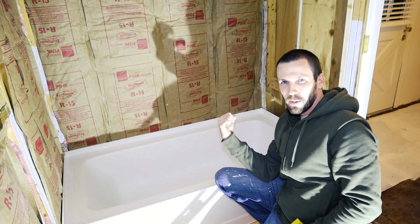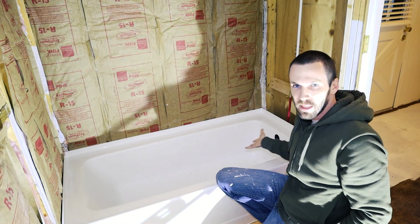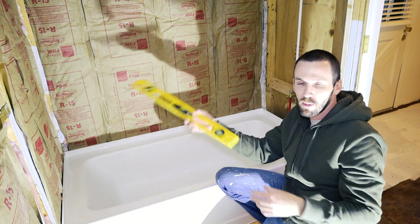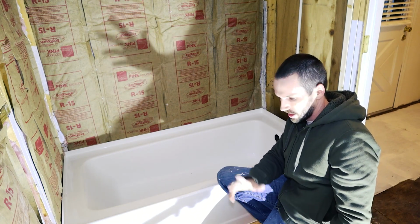So it slants a little bit down towards the drain, just barely, which I'm fine with because then that just means the water goes down towards the drain. We'll see if that creates any problems when we install the surround here, but I think we're good. I'm just gonna go for it.